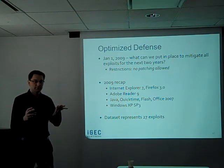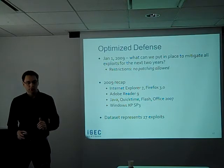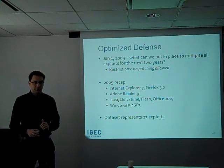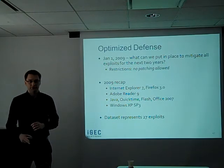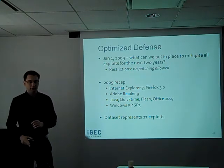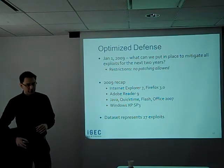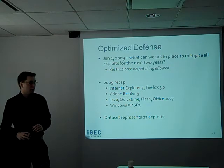Let's go back in time to January 1st, 2009, and ask ourselves, what can we put in place to mitigate all exploits that would have been experienced by your company for the following 2 years? And there's a restriction, and the restriction is you're not allowed to patch anything. Patching is basically a last line of defense, and I'm forcing you to acknowledge that in this scenario.